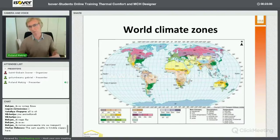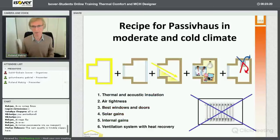So it's not moderate anymore, it's more between moderate and cold. Humidity is quite normal. You get the numbers you need to do your calculation, but you will see a Passivhaus Standard will be easy to reach there also. And just to give you an idea, if you have moderate or cold climate, you need more insulation, more thermal insulation. You have to be aware about the air tightness, of course. Normally triple glazed windows, solar gains is more important, internal gains is important, and the ventilation system, but you don't need a heating system. It's enough to have a rest heating, a small rest heating, basically run through the heat recovery.